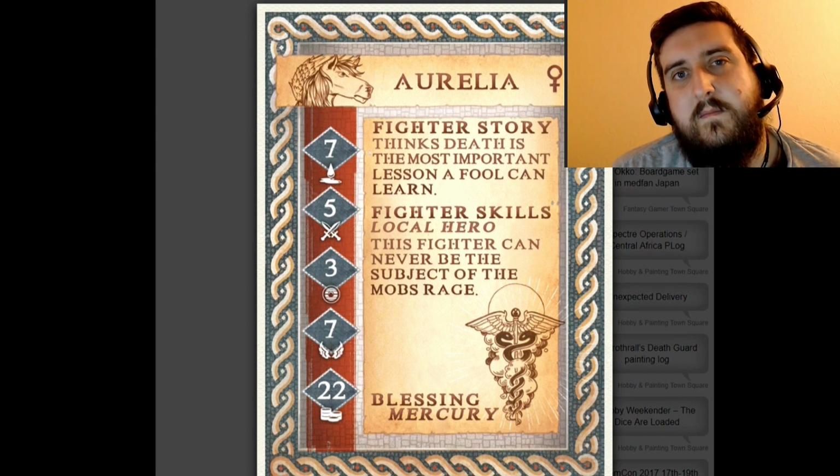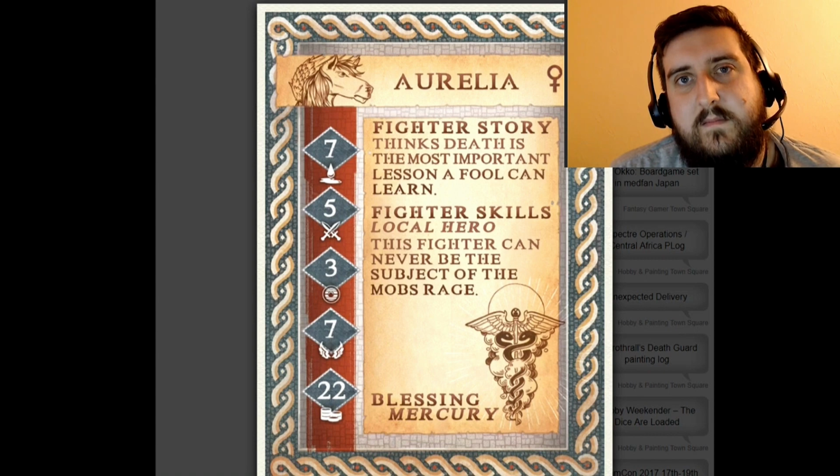So this one, the fighter can never be subject to the mob's rage. At no point will the mob actually attack you for doing something naughty in the street, which is nice. Maybe they're not as good at defense as another one, but the fact that the mob are less likely to butcher them where they stand might pay off. I really like that local hero thing. It really gets the flavour of he's a git, he's untouchable. Yeah, but he's one of ours.